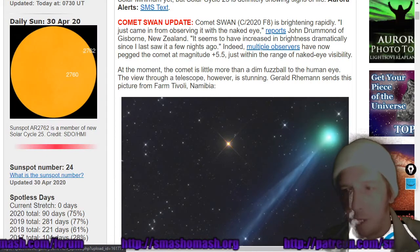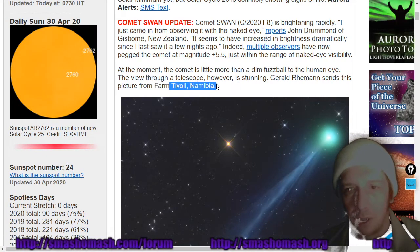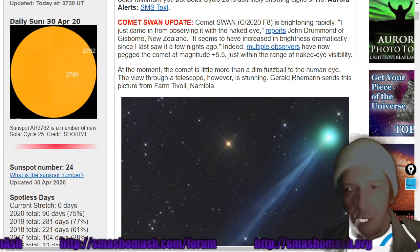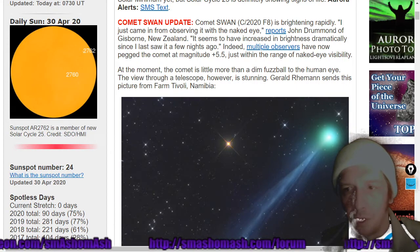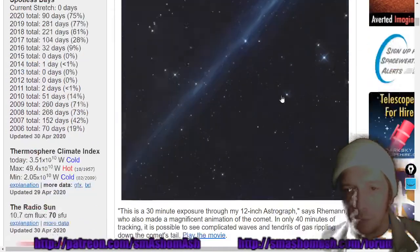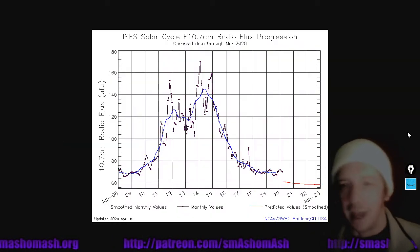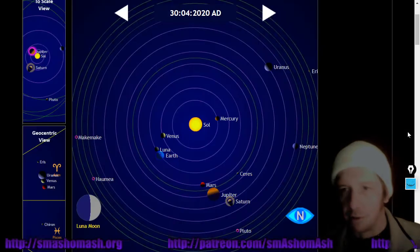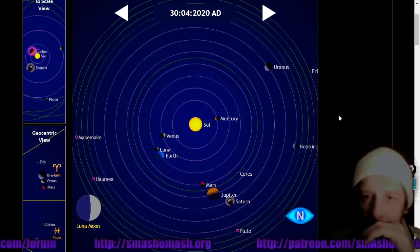This is from spaceweather.com, and that image was from Farm Tivoli in Namibia, Gerald Raymond. So check it out, Comet Swan, and we're here for the 10.7 centimeter radio flux, which is at 70 solar flux units. Small increase there in radio flux, as we forecasted yesterday.